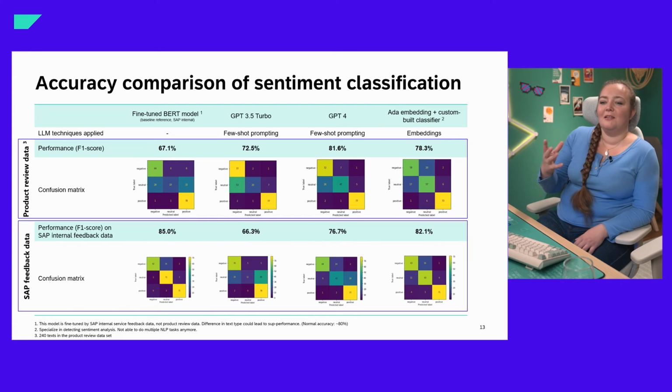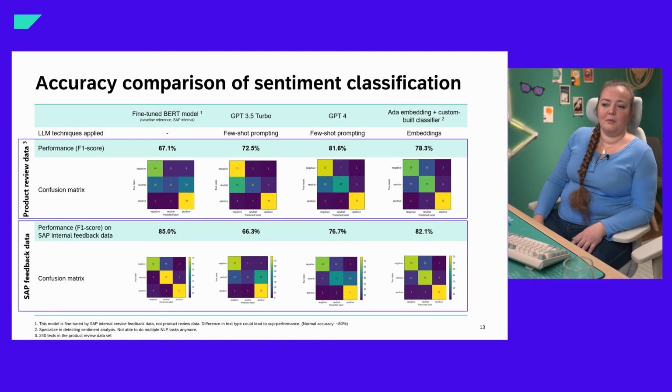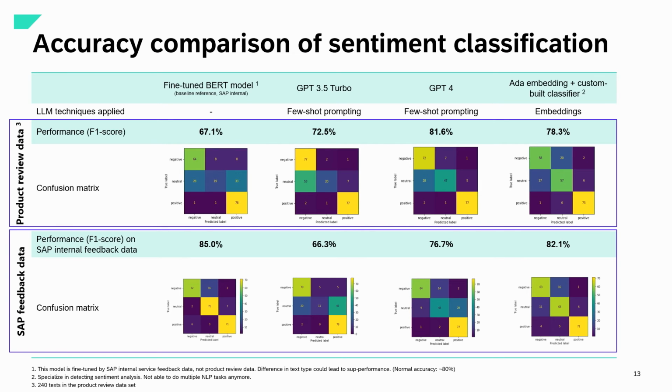Right, and this is also why we do this, right? What we can see here is we did some performance measurement. On the upper line, we did a performance measurement on publicly available data, this Amazon product review data. In the lower line, we did a performance measurement on SAP's internal feedback data. And the overall message is that for the publicly available data, our fine-tuned internal BERT model did not perform so well in terms of F1 score compared to the large language models, the different GPT versions, and so on.